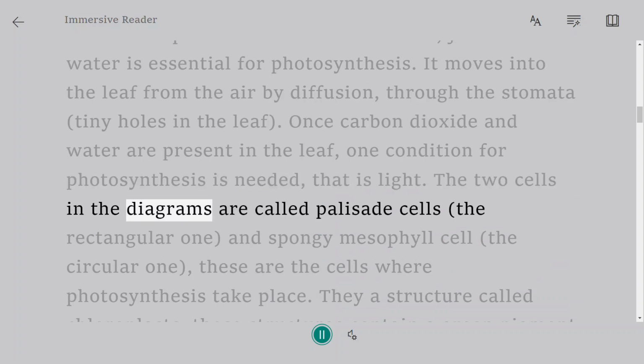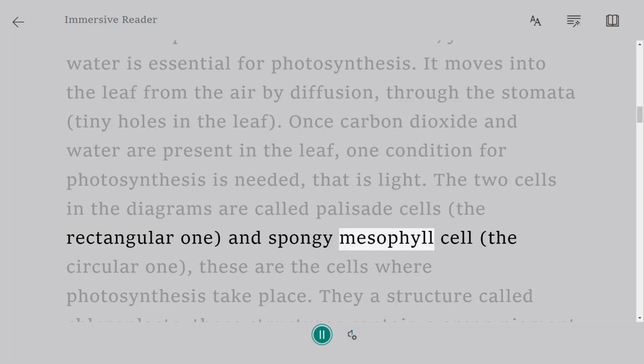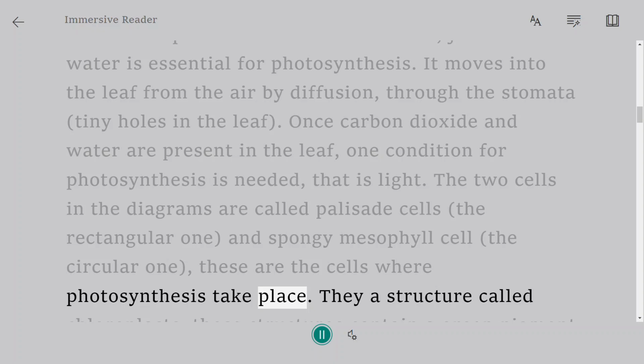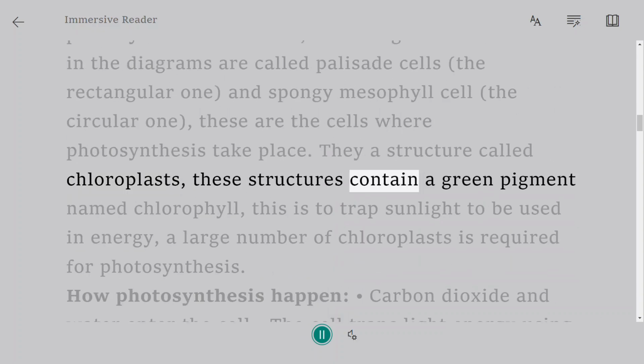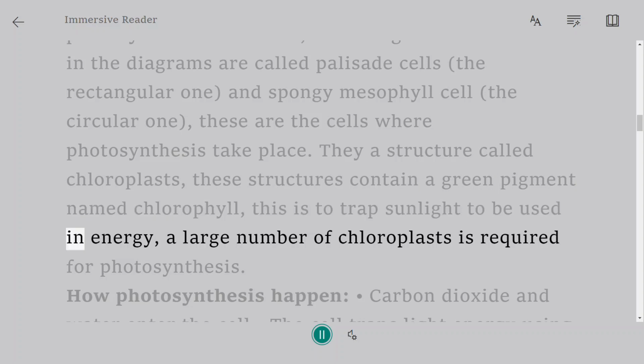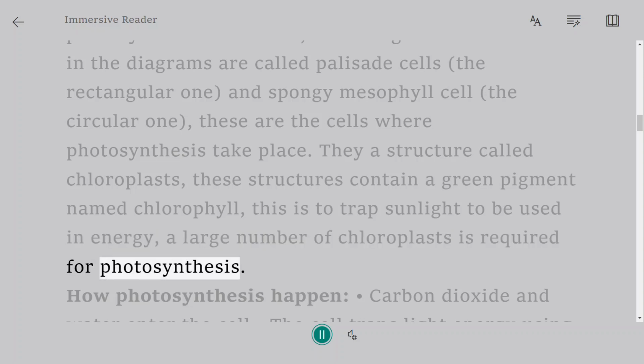The two cells in the diagrams are called palisade cell, the rectangular one, and spongy mesophyll cell, the circular one. These are the cells where photosynthesis takes place. They have a structure called chloroplasts. These structures contain a green pigment named chlorophyll. This is to trap sunlight to be used as energy. A large number of chloroplasts is required for photosynthesis.